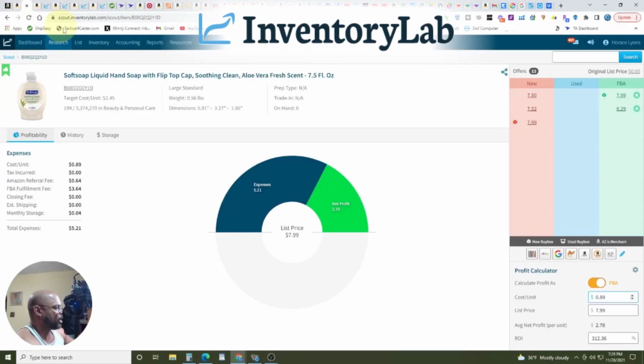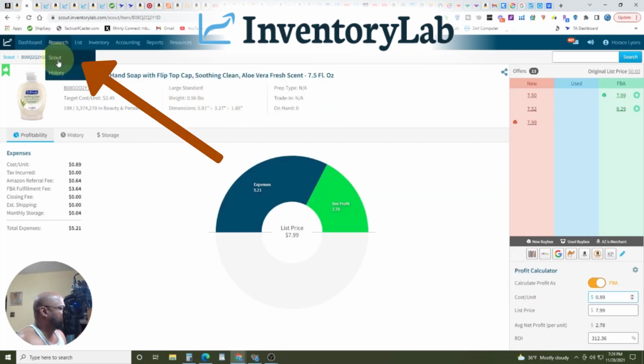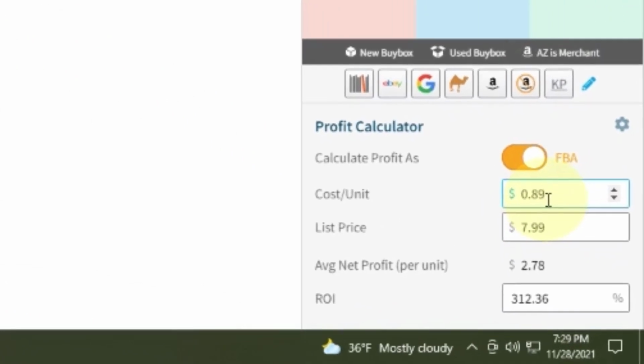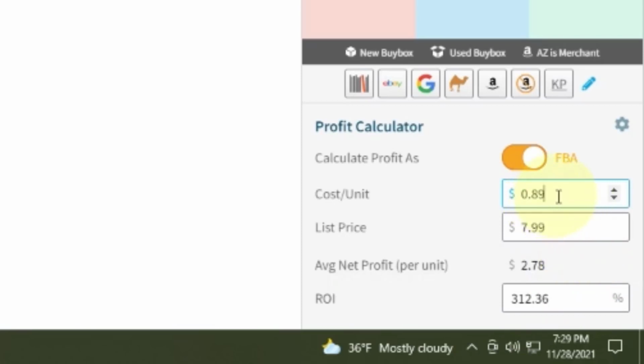I'm going to come over to Inventory Lab. We got videos on that if you want to learn about it. But I'm using the feature called Scout to kind of estimate. So if we spend 89 cents and we're going to list it for $7.99, we get a profit of $2.78. That's a 312% return on investment. Now you'll probably have to take off about 30 cents. 30 to 50 cents is what it's going to cost me to get it in there. But you can see it's there.